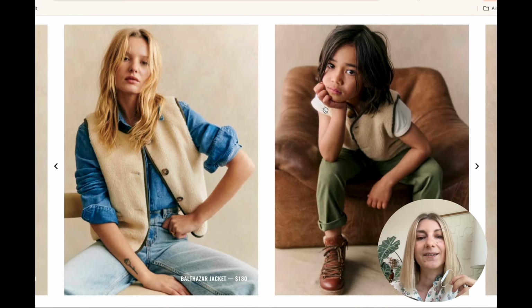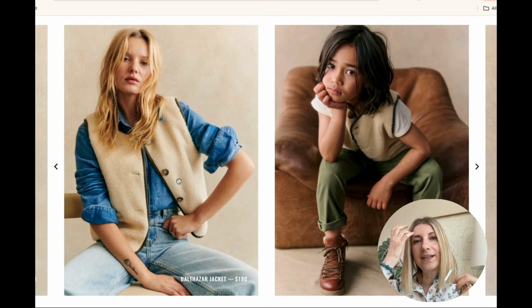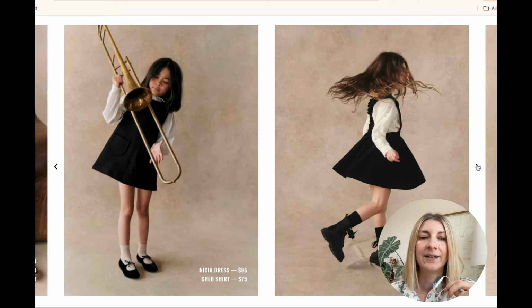Here we are seeing another adult piece, this sleeveless vest. I do think this one will sell out. It's just such a perfect fall season layer. You can see there will be a version for the kids and then for the moms. And I think the mom's one will sell out for sure.